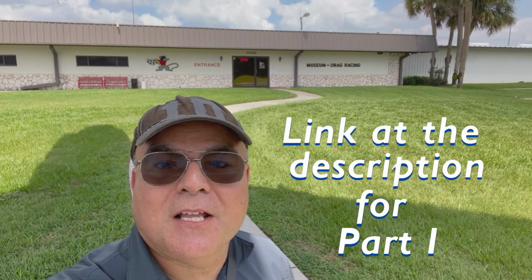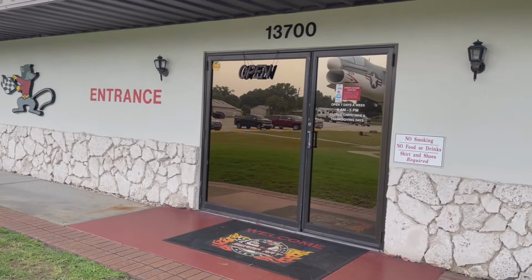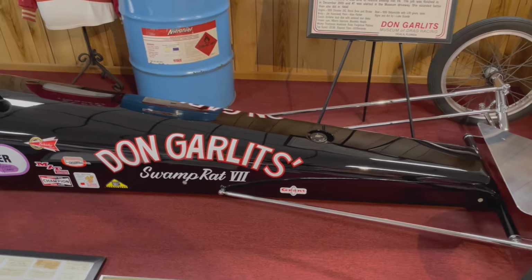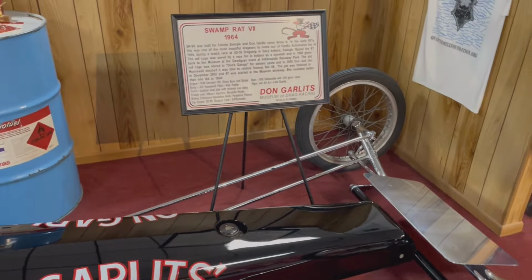We're back to the Don Garlits Museum here in Ocala. Definitely one of the biggest drag racing legends. Let's go inside. Have you ever heard of the Swamp Rat 7? Maybe not. Don Garlits actually never drove it.